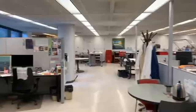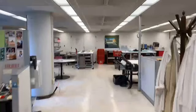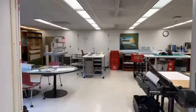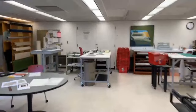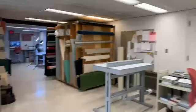So next we are going to head over to my favorite area in the lab, which is the conservation photography studio. So we affectionately call the studio PhotoDoc because photographic documentation is an essential part of special collections treatment. It's the visual representation that accompanies the written treatment reports that we create.